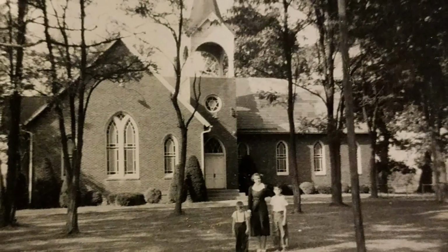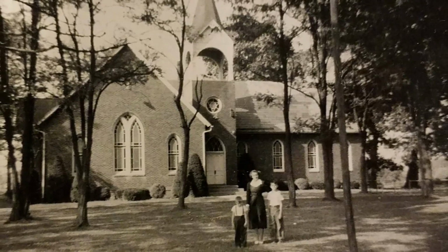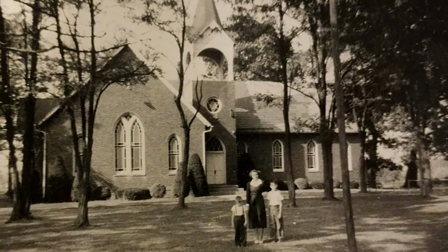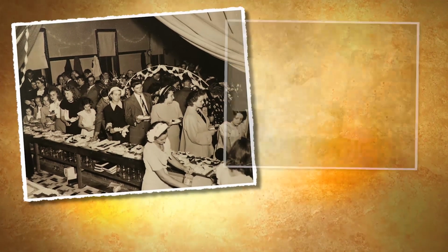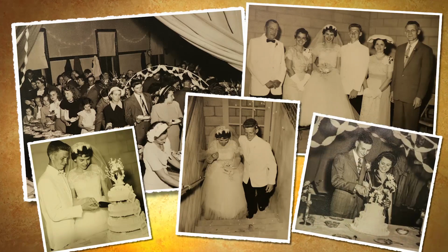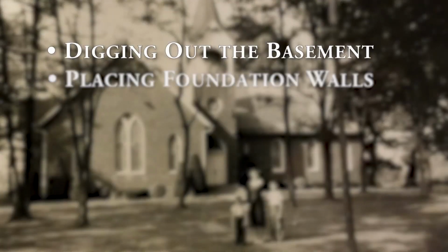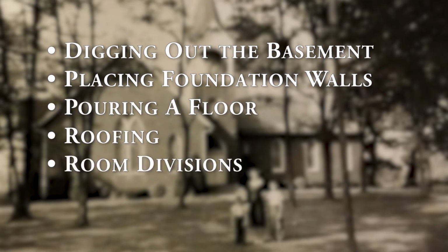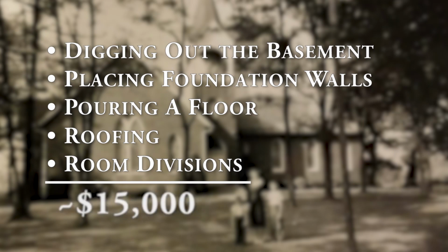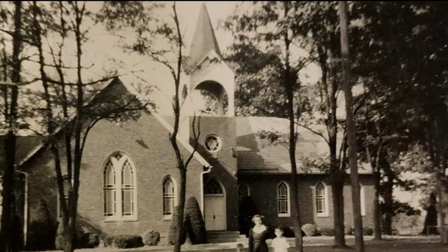In 1958, the Montgomery Church official bulletin documents the start of a 2-year expansion project. This provided a large area for wedding receptions and other social gatherings, plus several Sunday school rooms. Digging out the basement, placing foundation walls, pouring a floor, roofing, and divisions for the rooms all came to approximately $15,000. The exterior facade was improved again in 1960.